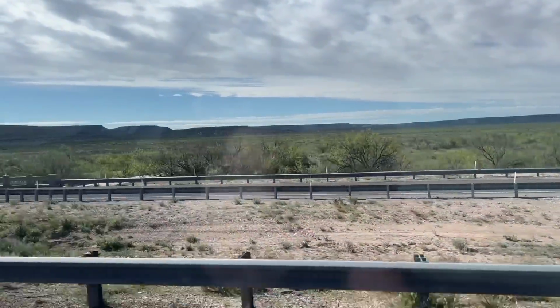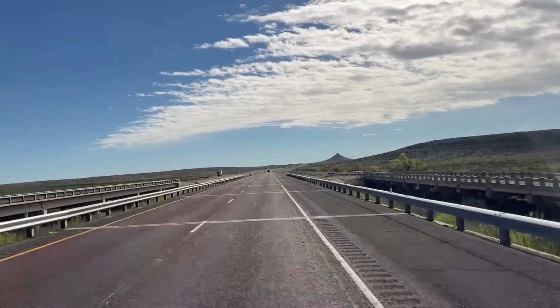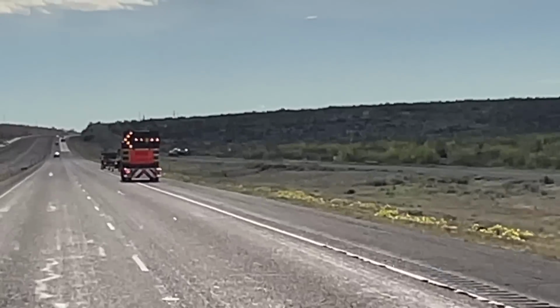Landscape is getting greener and we're starting to see wildflowers on the side of the road. I wonder if we'll see the famous bluebells. I should have said bluebonnets. John thinks I'm just thinking of ice cream.